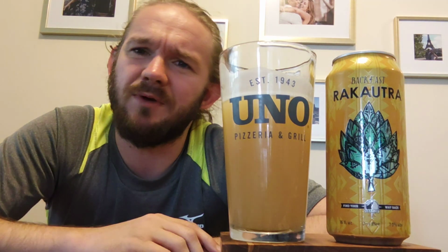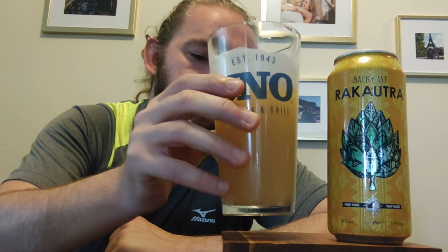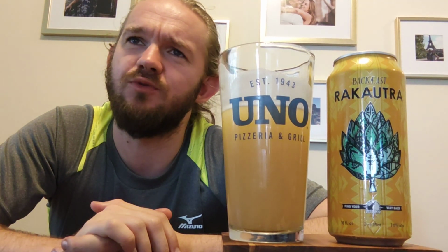The bready character you get in this one lingers there for a while, and you can feel above the almost fluffier white bready layer, you get a more dense white bready character, and that is the wheat coming out of this beer, definitely. So the wheaty character is quite prominent in this one for sure. And yeah, gives you a lovely kind of silky smoothness there.